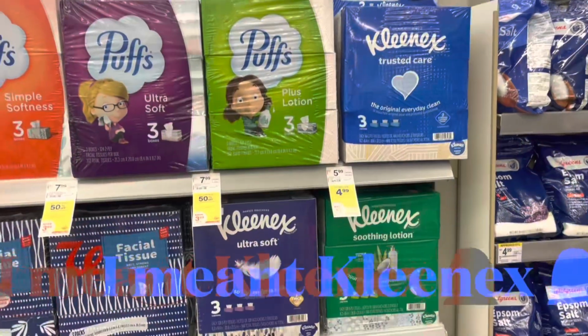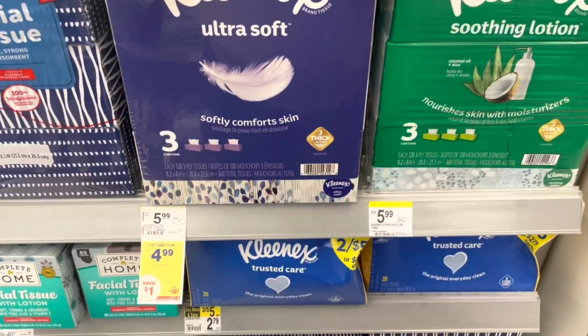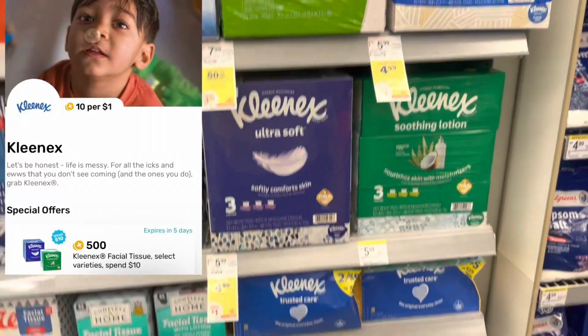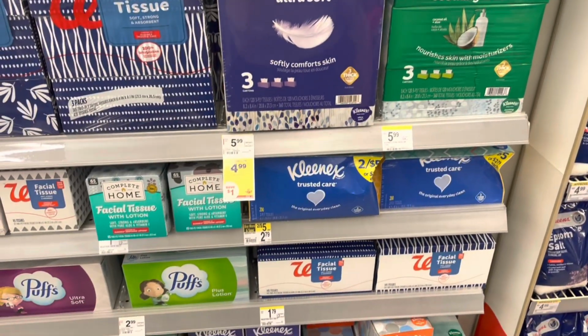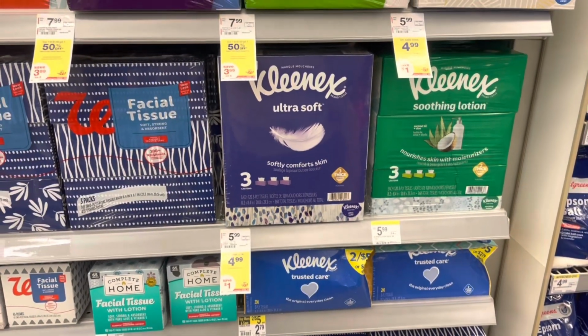Here's another deal going on with the Puffs tissue. The 3-pack is on sale this week for $4.99. No coupon, but don't forget that Kleenex is one of the featured brands on Fetch Rewards, so check Fetch to see if you have any rebates available to you on there.